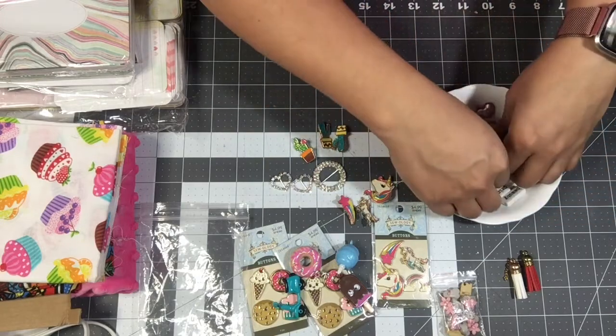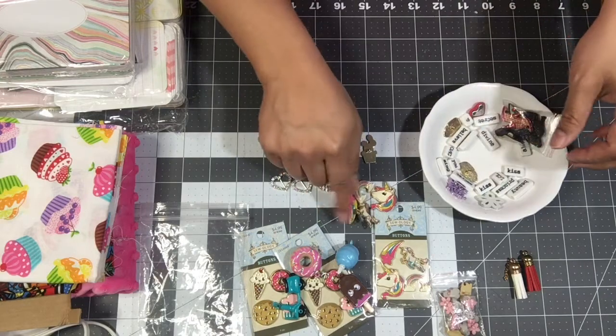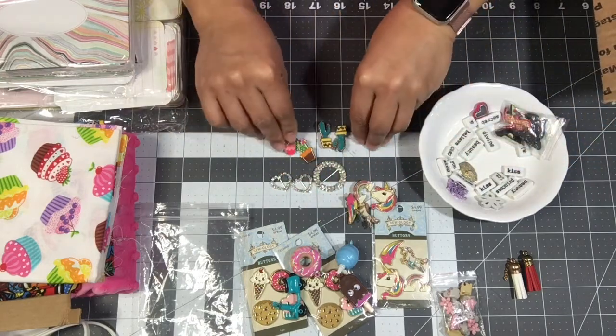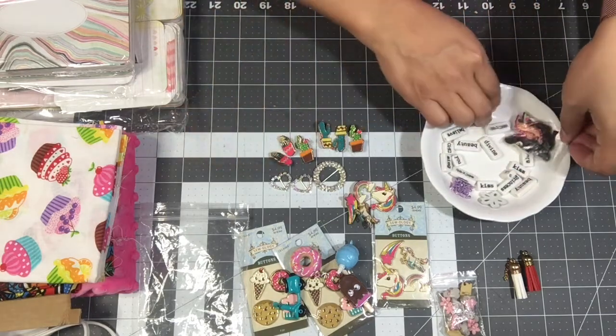More cactus. This is so cool. Oh yeah, that was a whole set. She just didn't use it. Yeah, thank you, Luisa. I love it, girl.